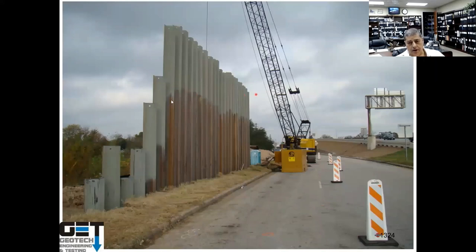We got a question in here. Are there issues putting the new sheet pile wall next to an existing one? I would think the new wall would have to be on the land side, not between the existing wall and the water side.